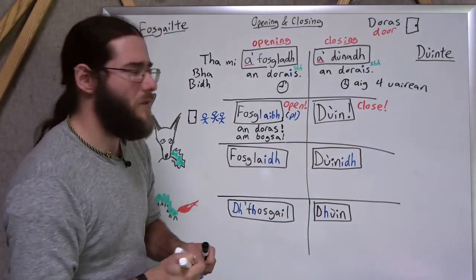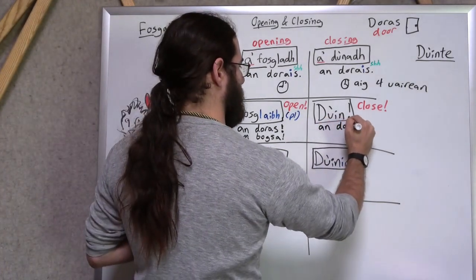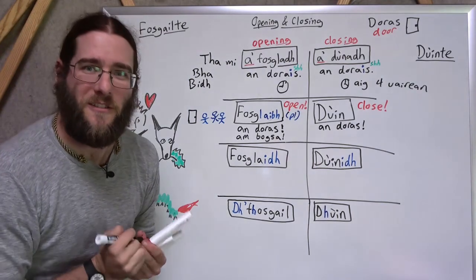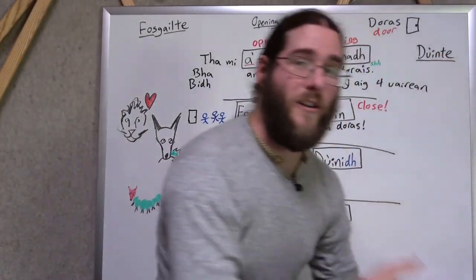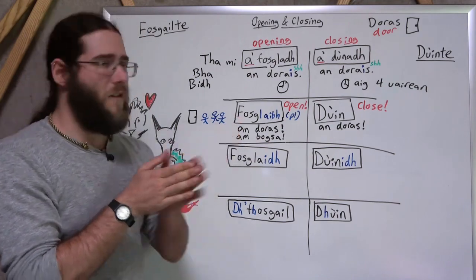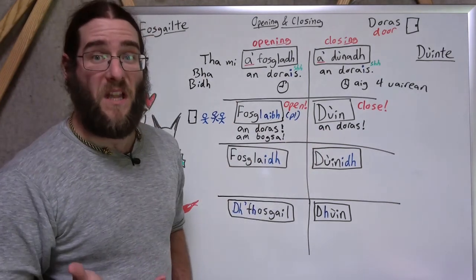Foscol and doris. Dún and doris. Clever. I've got my hands full. It's a bit hard to do the actions with my hands full. Dún and doris. There we are. Just like that.